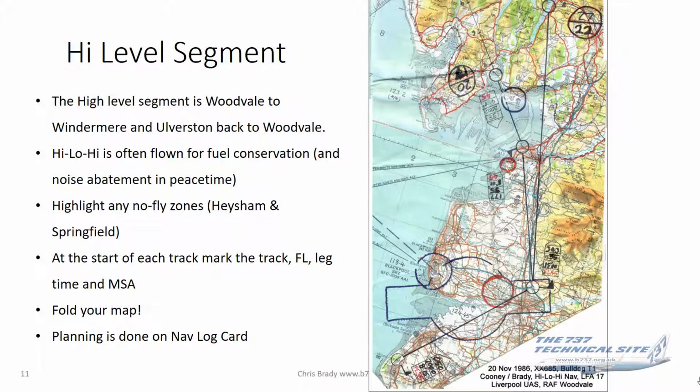Highlight again any no-fly zones. So we've got Heysham and Sizewell nuclear sites marked. And at the start of each track, you've got a box there with an arrowhead on it, marking the track, flight level, leg time, and minimum safe altitude.